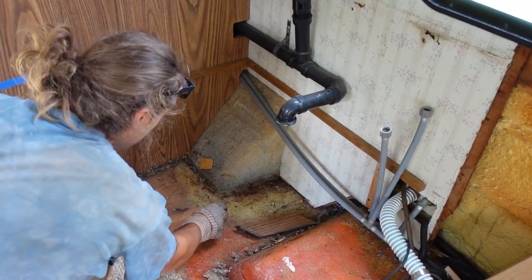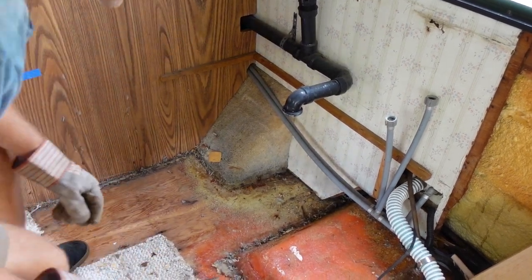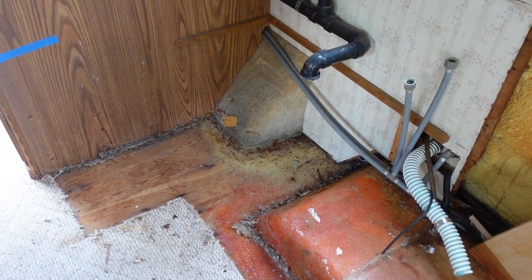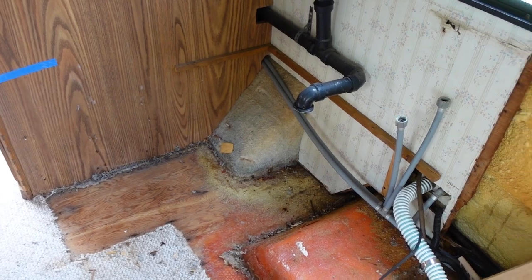So they have all this carpet that was under the plumbing originally, which just feels like a bad idea, but maybe that changed in the later mods. Nope, still has carpet. Under the plumbing? Yep.